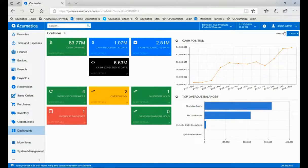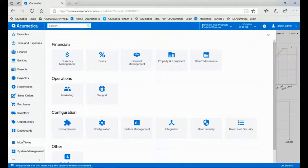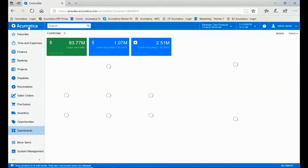Starting with the fact that I'm logged in as a super user. As a super user, I'm going to have access to all these workspaces that you see on the left-hand side, some that we'll touch on today, for example, projects and opportunities. But there are some additional items like contract management, fixed assets, deferred revenue, marketing, and support that are built into the product as well. Now, to Sean's point, we do also have construction, manufacturing, and field service solutions that I do not have installed on my workstation at the moment.